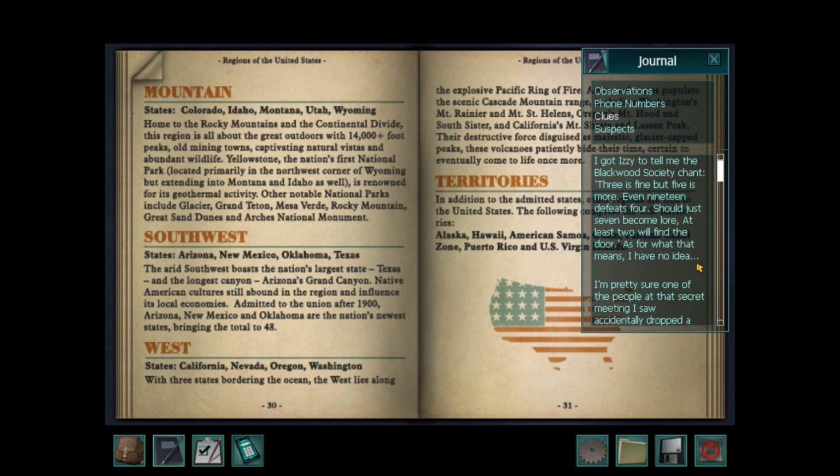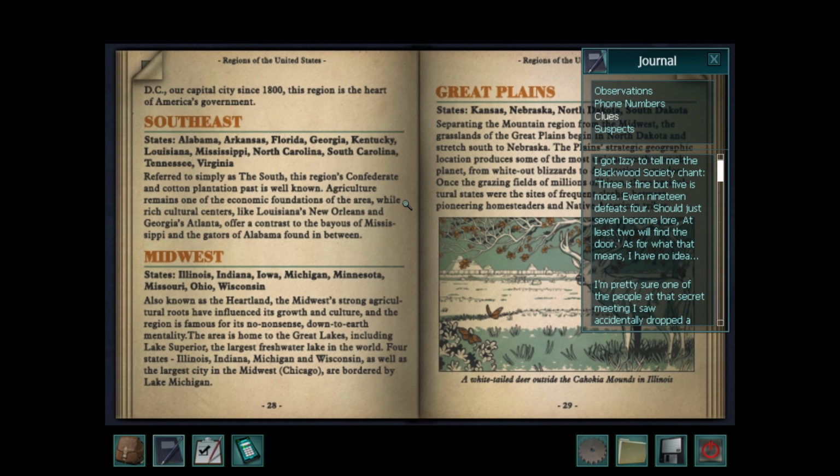That's Alaska and Hawaii. So, two, that's Alaska and Hawaii. Okay. And then, should just seven become lore? So, which has seven? West Coast has four. Southwest has four. Mountain has five. Great Plains has four. Midwest has eight. Southeast has a bunch, eleven.